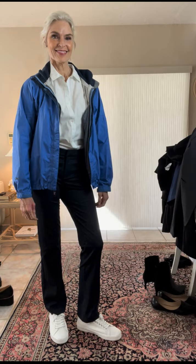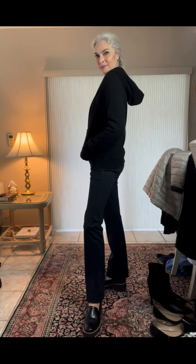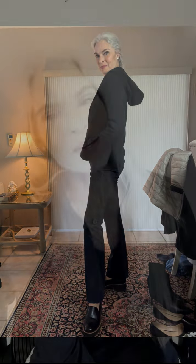I hope that you learned that one pair of pants can be dressed up or dressed down, just like jeans. But they're, I don't know, more comfortable than jeans, if that's even possible. I know favorite jeans can be like the best thing in the world, but this is just a nice alternative. So we don't always wear jeans. And they're also easy to care for.